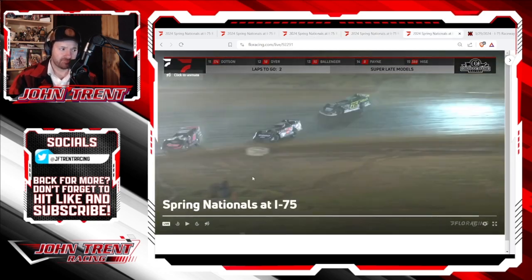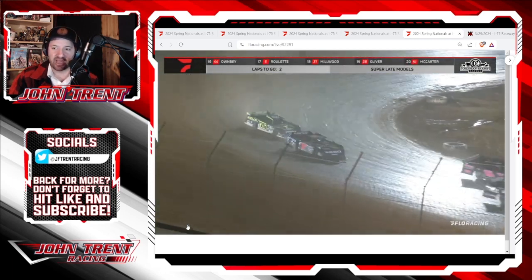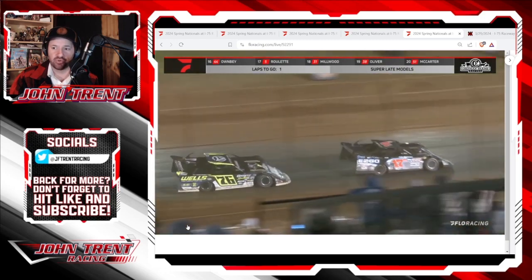2 laps to go. And Overton was able to make up a ton of ground here as McDowell had to check up coming out of turn 4 here as he got into some lap traffic. Let's take a look here at how this happens. You see McDowell has to check up, go to the outside. That allows Overton to get right to his bumper.